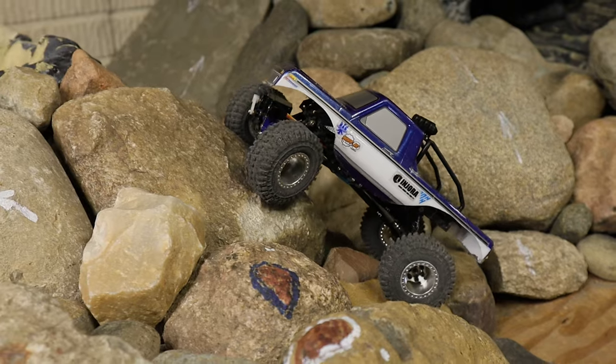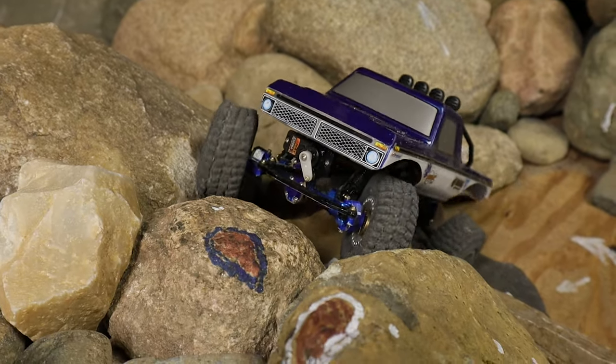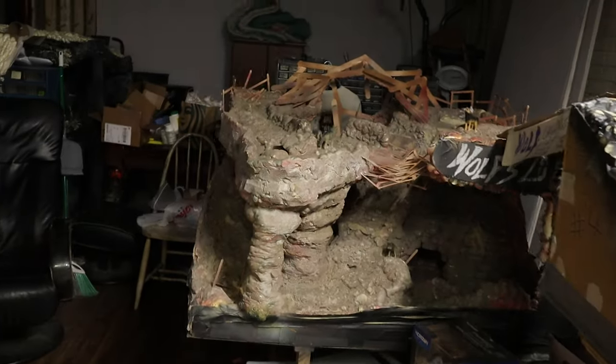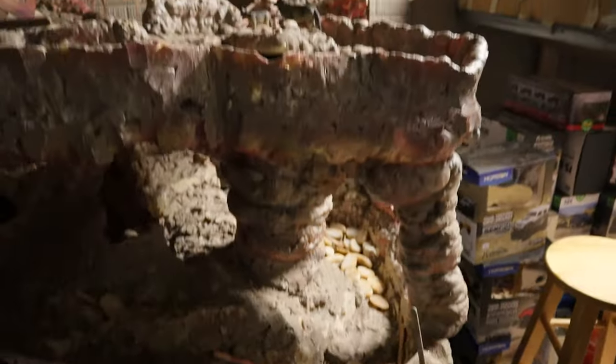Oh, jeez. It's kind of hard to say because it's been over the last, say, 3 years. I started with that foam course there, and then I did this one. So I did the Wolf's Den over there. It was my first course. And I did all this. It's on a 4x4 sheet, and it's basically three layers. You got caves, and then the lower, and then the upper levels. And then I built a different foam course, and then another one.